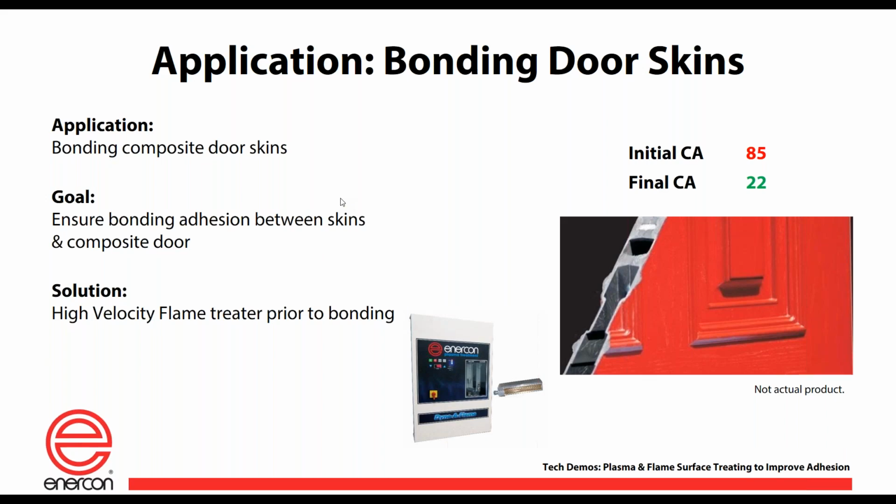Another one is door skins. Again, you can see over here we have multiple dimensions, and we could do this with plasma, but it would be more challenging. It would take longer. It would be larger heads. It would take us much longer to treat this door even with the blown ion 500. We probably would take 2 or 3 minutes to treat this door, whereas with a flame system we can treat it in 15 or 20 seconds.